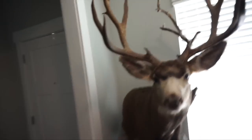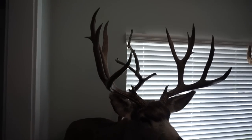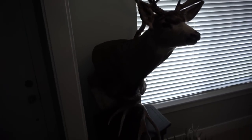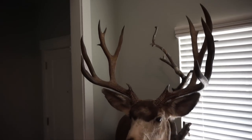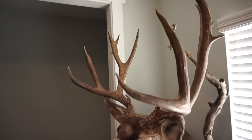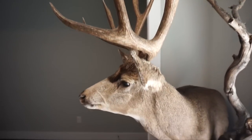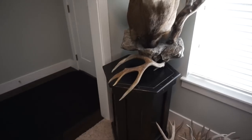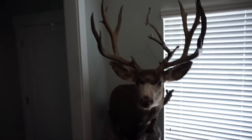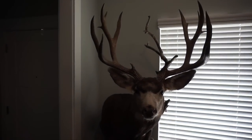So first one right here is my 2014 Colorado mule deer. Waited 10 years for that tag. Took him with a rifle mid-November. By far my biggest deer. Just tons of character and great mass, just a beautiful frame on him. Big shed that looks like it's off of him, but it's from Utah. So that's the Colorado buck. Got a YouTube video of that one.